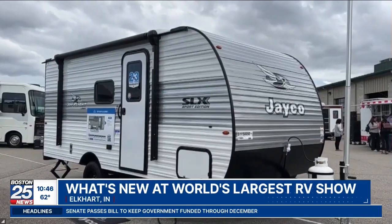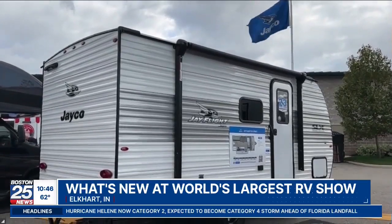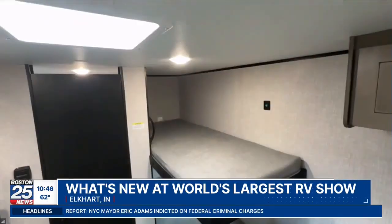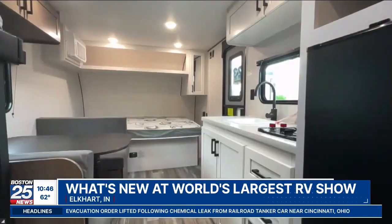Affordability is a big discussion point here in Elkhart this week, and so I scoured the show looking for one of the most affordable units. This is a travel trailer right here by Jayco. It's called the J-Flight SLX, and it can sleep up to 6 with a full kitchen on the inside. You can see the dinette right there. Here's those bunk beds. It's awesome on the inside. Also has a bathroom, and the price is $15,000.